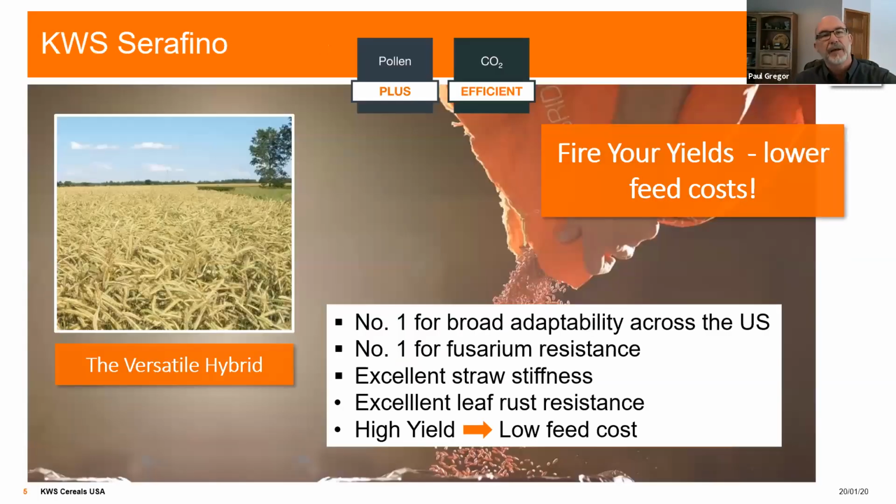Our next variety is Serafino. And again, it's Pollen Plus. This is a very versatile hybrid. It's going to replace Bono in the future. It's got a lot broader adaptability than Bono does. It's got great fusarium resistance, better straw stiffness, and it's got excellent leaf rust resistance. Generally, a lot of fungicide is not used on rye because of its great resistance to disease.